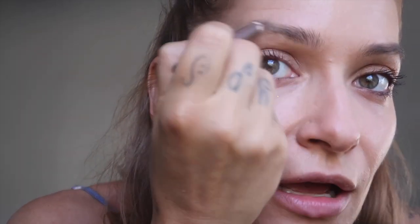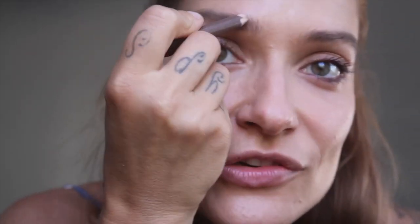I'm going to just go back to the eyebrows and slightly pencil them in, just elongate and bring them out at the outer corner. Again, I feel the key with this look is elongation. If you think of a cat, you know, everything is sculpted, Cleopatra-like.